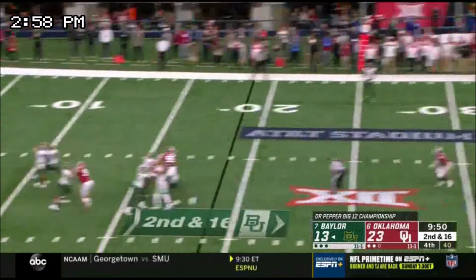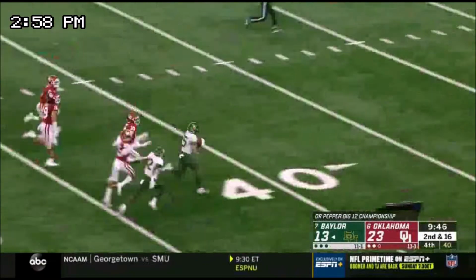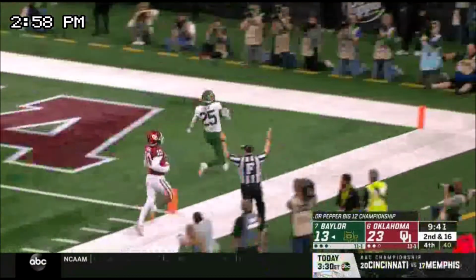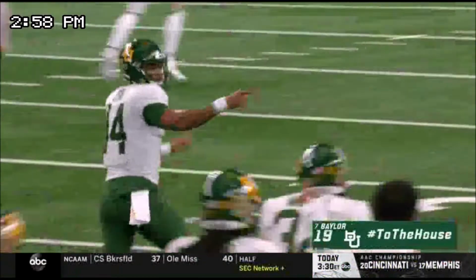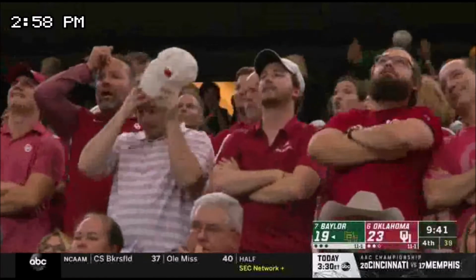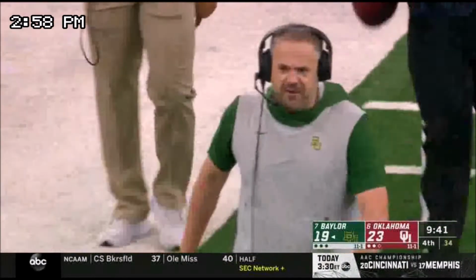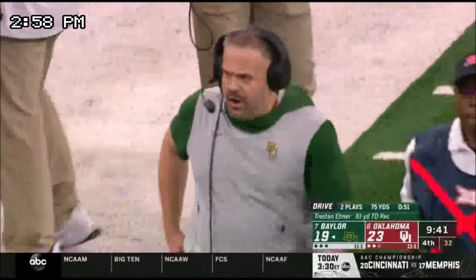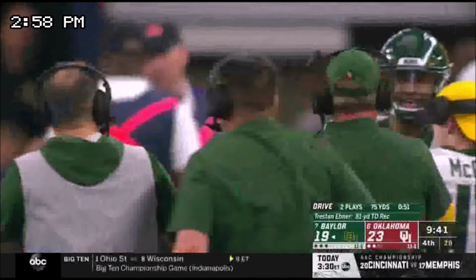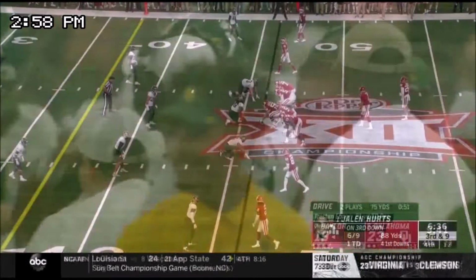Zeno. Nifty throw and a catch. Tristan Ebner off to the races. Tristan Ebner to the end zone. Jacob Zeno. Just his 4th collegiate pass. They've all come in the last 2 games. 3 for 3 against Kansas last Saturday in Lawrence. And now a strike to Ebner, and it ends up an 81-yard touchdown, and they're right back in the game.